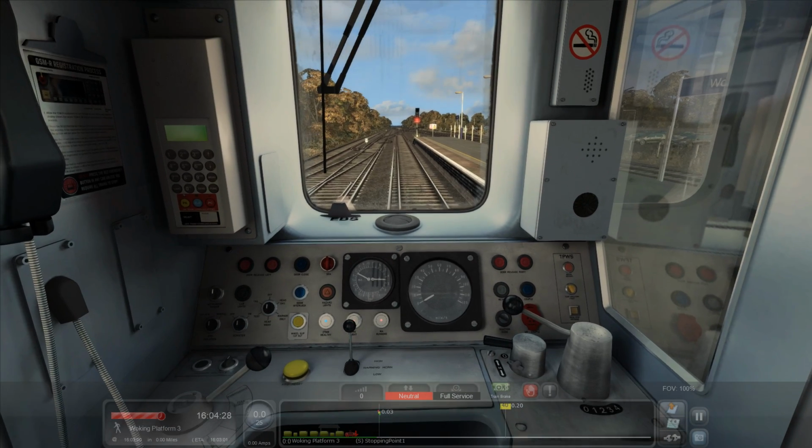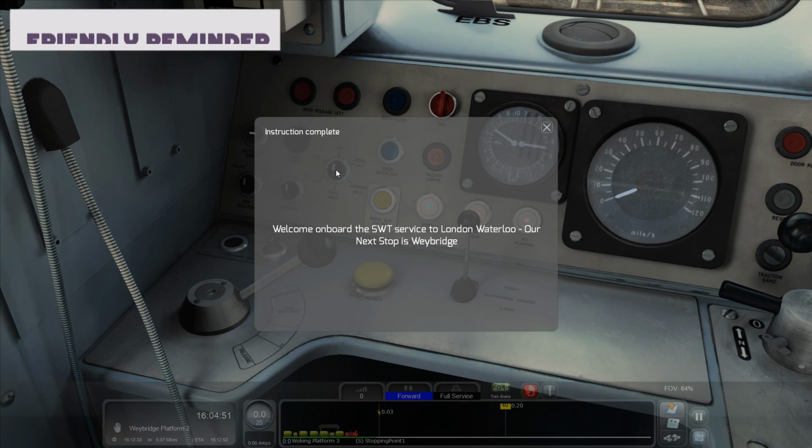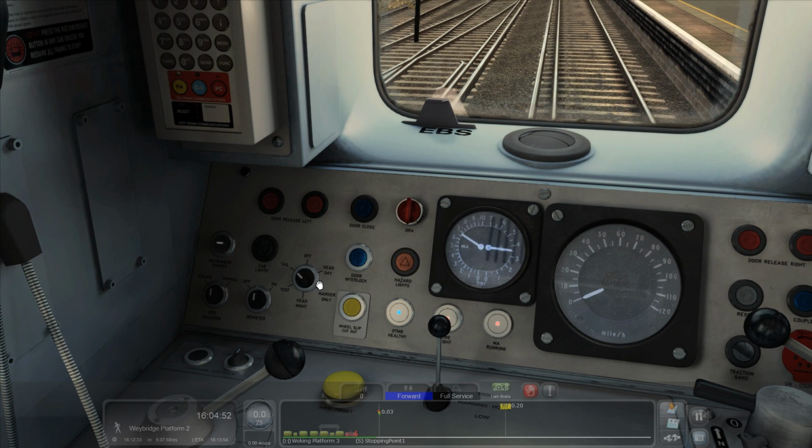Right, I do believe I have the Armstrong Powerhouse enhancement pack, sound pack for this, for the 455 or 4558, I think, the Southern one, but it works on the Southwest Trains 455 as well, so it's all good. Let me just get those on. Let's get the announcement on. Welcome on board the Southwest Train service to London Waterloo. Our next stop is Weybridge.